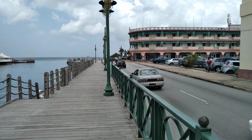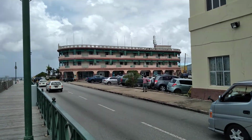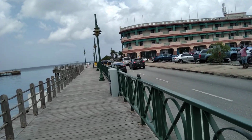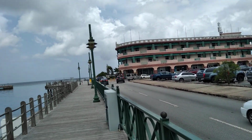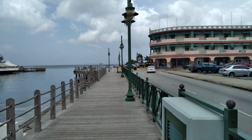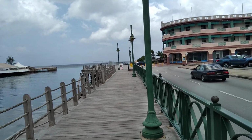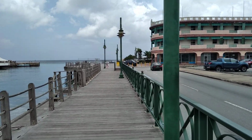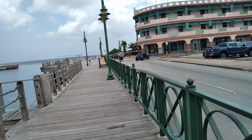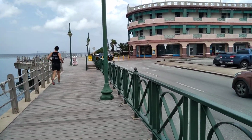We are headed towards the site where the Jolly Roger cruise ship docks offshore. And this is the Carlisle House car park. And we're looking at Carlisle House, which was the telephone company when it was Cable and Wireless. This is where you used to pay the telephone bills and so on. So we are now heading towards the lower end of Bridgetown.